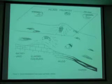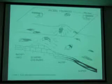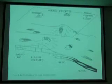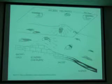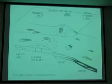Way back in 1975, I think it was. At that time it was quite a new idea. In fact, there was some literature that said trilobites didn't show this sort of habitat preference. But I think everybody accepts now that there are different sorts of trilobites living in different habitats.